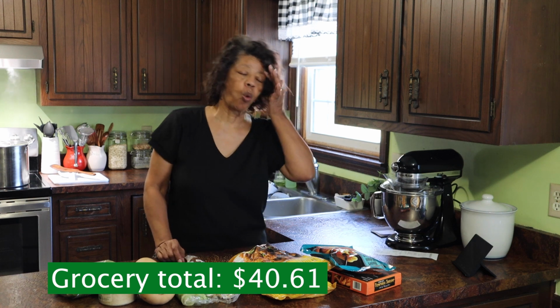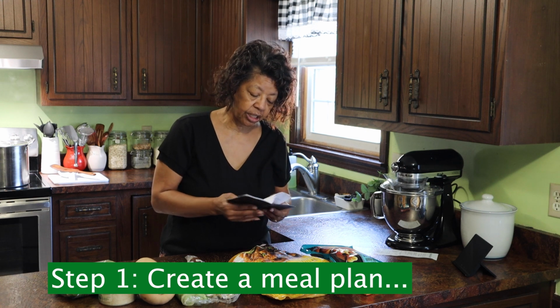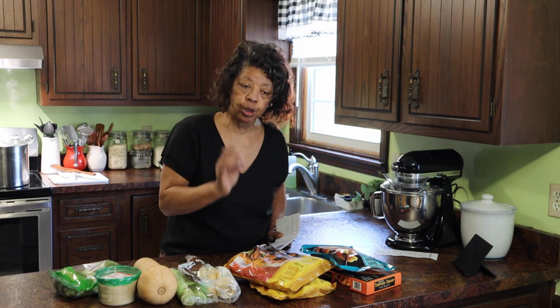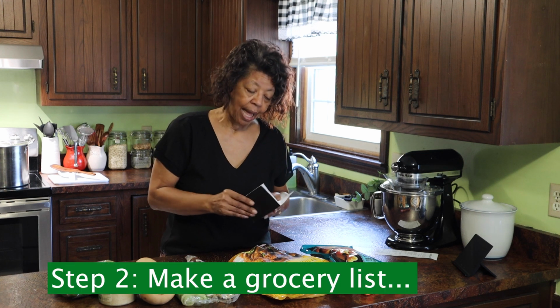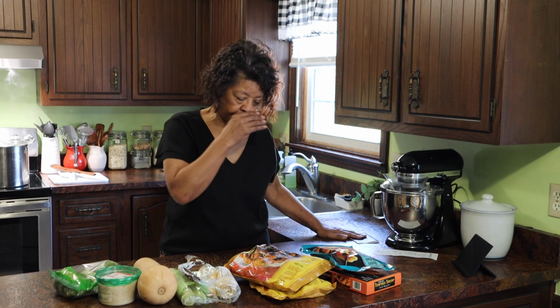So I actually spent $40.61. My goal was to try to spend $30 just to see how it would go, but not planning to spend more than $50. And I did have a list, so I made a meal plan for the week. And in addition to that, I made a grocery list of some of the things that I needed. As I always do, I shopped my shelves to see what I had available, meaning I looked at my fridge, my freezer, my pantry, and I made my menu plan that way. Then I made my grocery list, and then I set my budget between $30 and $50, hoping to spend closer to $30, and then I went shopping.